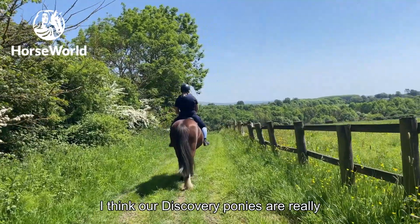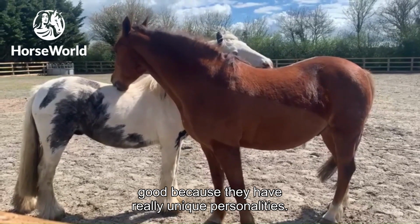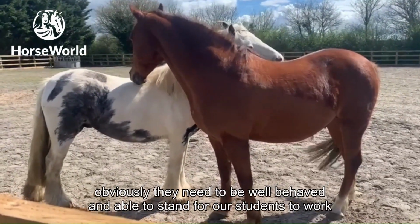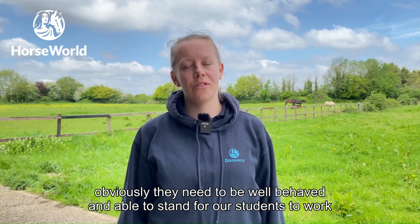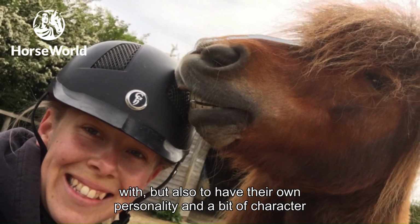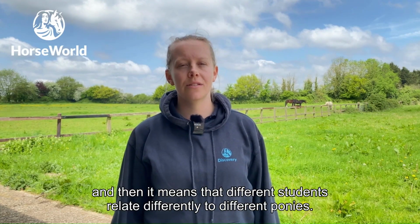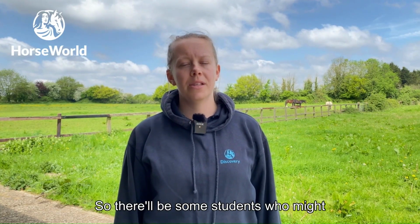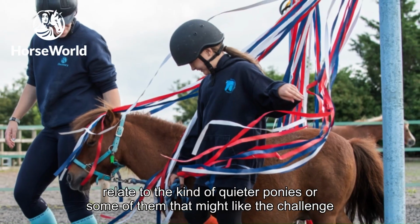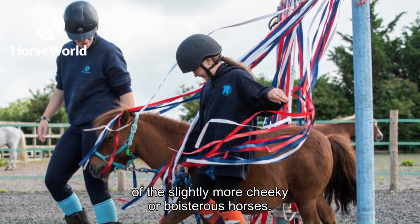I think our Discovery ponies are really good because they have really unique personalities. So to be a good Discovery pony, obviously they need to be well behaved and able to stand for our students to work with, but also to have their own personality and a bit of character. Then it means that different students relate differently to different ponies. So there'll be some students who might relate to the quieter ponies, or some of them that might like the challenge of the slightly more cheeky or boisterous horses.